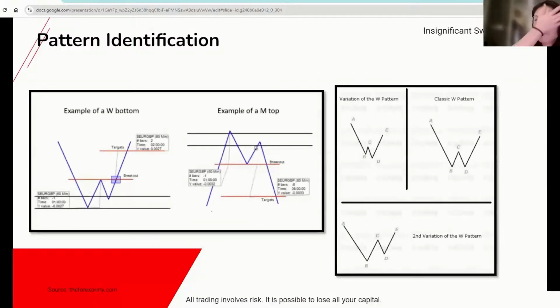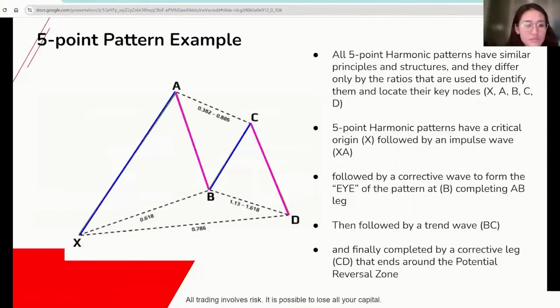Okay, starting off with the W bottom, you can see where exactly we're expecting price to break out, and where you should place your targets. For an M, it's just the opposite. There are many variations of the W or the M patterns, and this is what we're talking about, the A, B, C, D, E shapes, or it could be labeled as X, A, B, C, D as well. The main thing is that there are 5 points labeled on your patterns. Okay, so here's a 5-point pattern example.